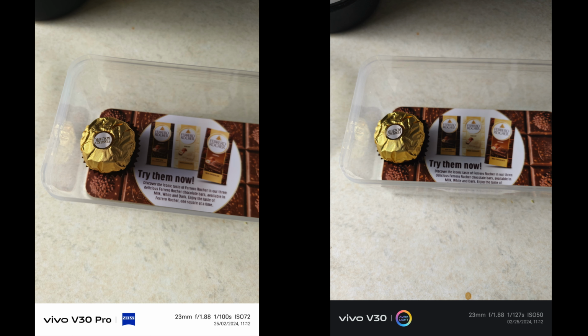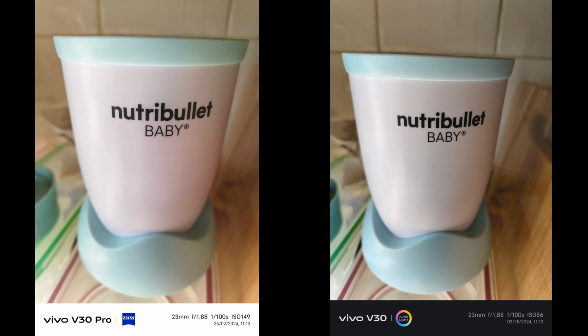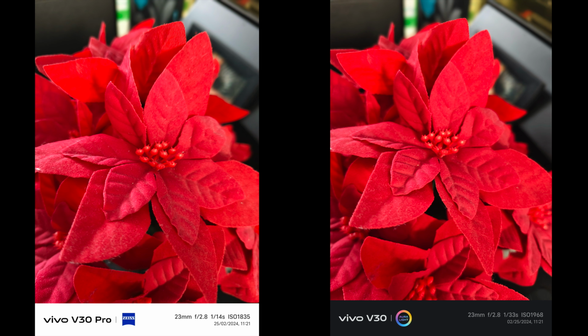Okay, so moving on to indoor shots, and both cameras doing a great job of low light photos. So what do you guys think of the cameras? Do let me know in the comments.